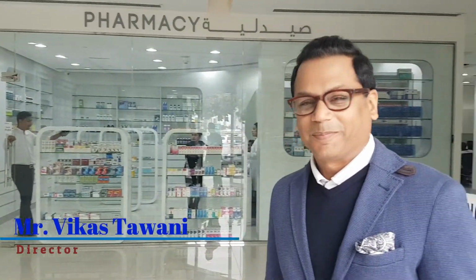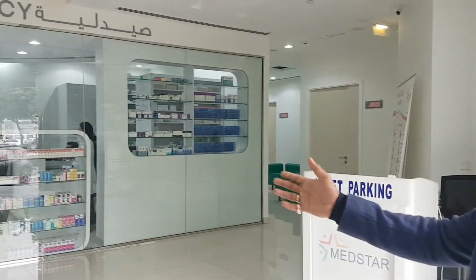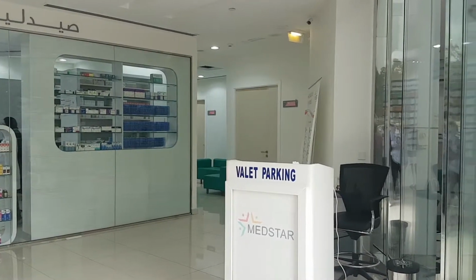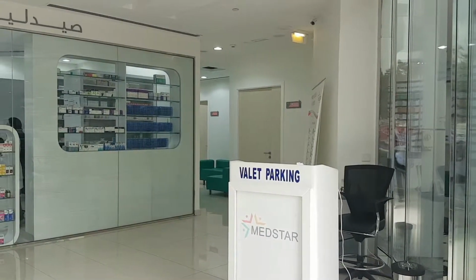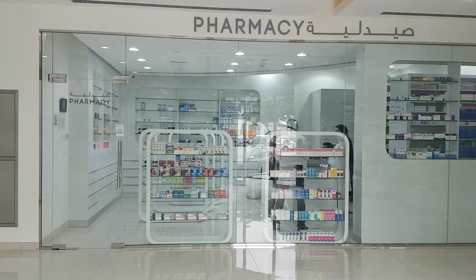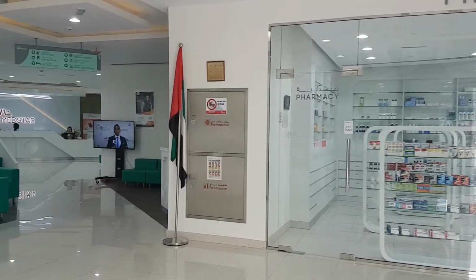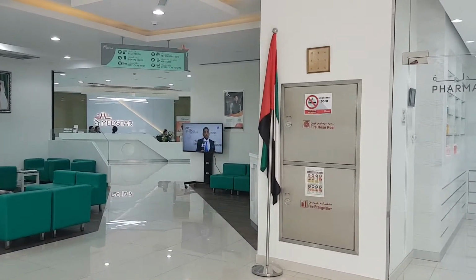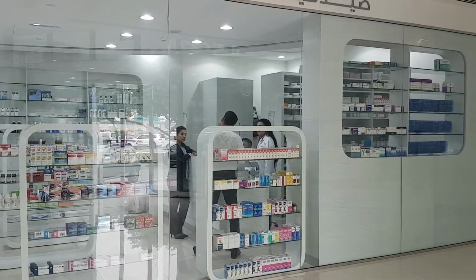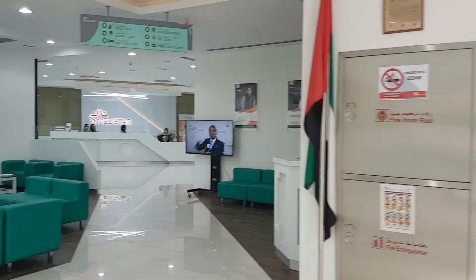MEDSTAR. This is our main entrance, and you see here we provide valet service for our customers who are coming. So there is an easy parking facility available. That's our in-house pharmacy. So after patients have been diagnosed and if they want to buy something, we keep it here. We have a huge stock of homeopathy medicine, which is one of the alternate consultation, prescription or treatment we provide here.